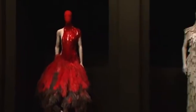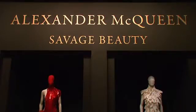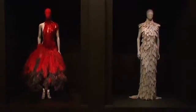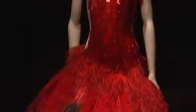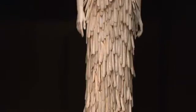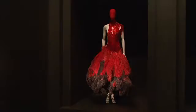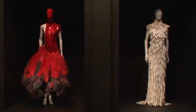I'm Andrew Bolton, the curator of the exhibition Alexander McQueen, Savage Beauty. I think the title Savage Beauty very much epitomizes the contrasting opposites in McQueen's work. As you enter the exhibition, you're faced with two mannequins that I think represent many of the themes and ideas that McQueen revisited throughout his career. Polarized opposites, whether it's to do with life or death, lightness or darkness, predator-prey, man-machine.